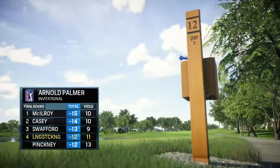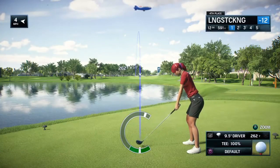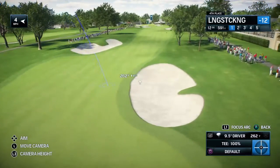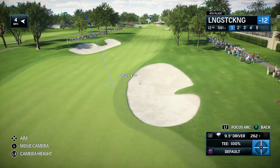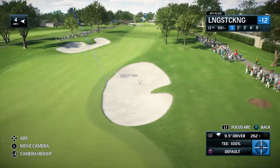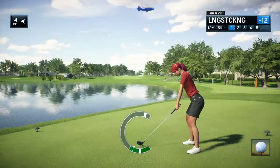Frank, now we're at the 574-yard, par 5 12th. How critical are the par 5s if you're trying to put a score on the board here at Bay Hill? They're crucial, Rich, because the par 4s are very, very difficult. So anytime you get a par 5, you've really got to take advantage of it.